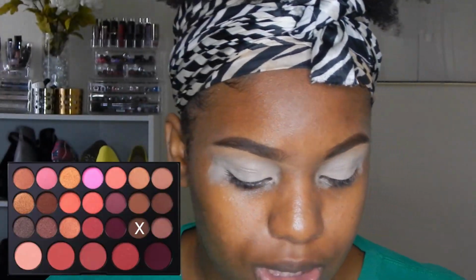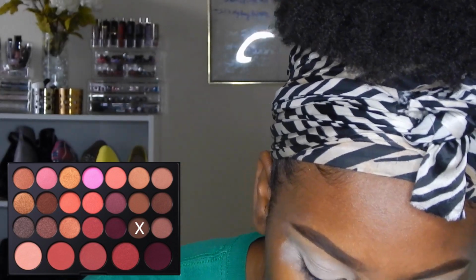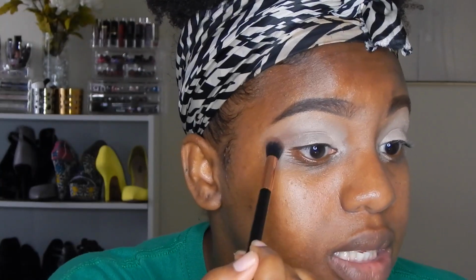So the next thing I'm going to do, I'm going to take this brown taupey shade in this palette, and I will place the palette here for you guys to see. And I'm going to just place that into the crease. And these colors are a bit different than what they look like in the palette.